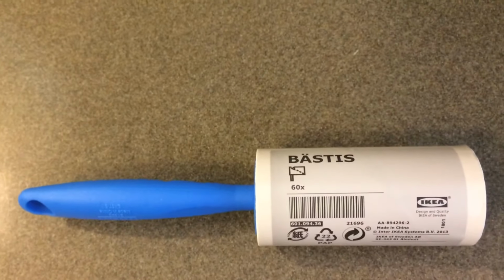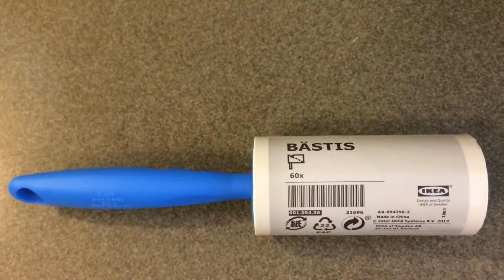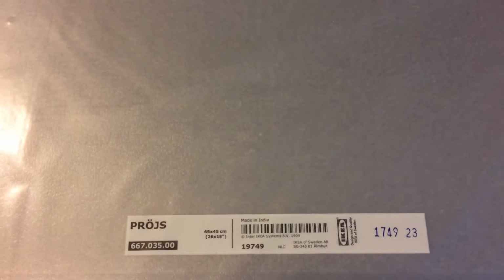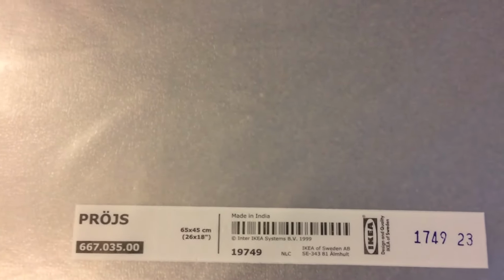And we picked up one of these Bastus lint rollers. You get 60 sheets, and it was only 79 cents. We also picked up one of this particular line that I will not attempt to pronounce, protective desk pad. It is plastic, and it is also in a plastic protective cover, but you can see what the pad itself looks like. And this was $5.99.